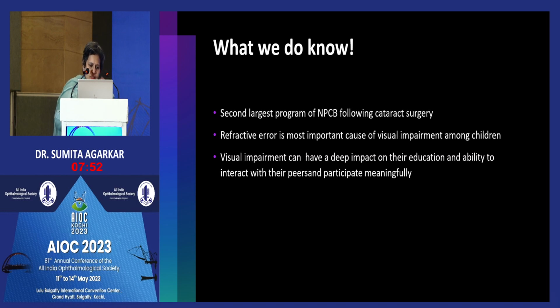What we do know is that it is the second largest program following cataract surgery of national NPCB. Again, refractive errors are the most important cause of visual impairment among children. And visual impairment can have a deep impact on their education and their ability to interact with their peers and participate meaningfully in their day-to-day activities.